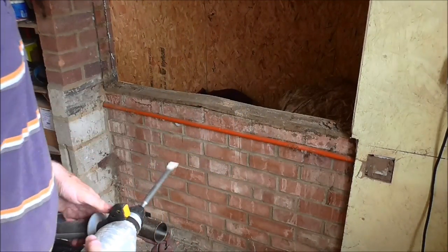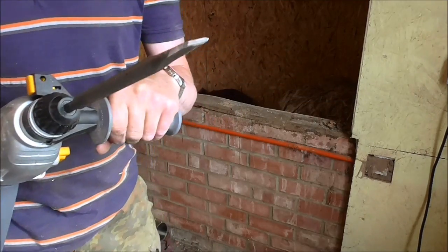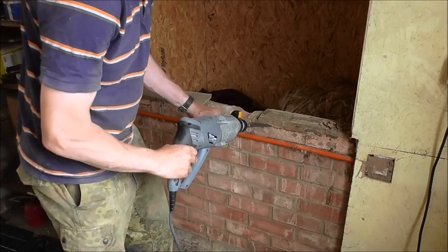Well, as you can see, I've got the window frame out now. I just used brute force and ignorance and sawn it in places, and it just broke and came away. But I'm going to use my SDS drill with a chisel bit in, and I've locked the chuck, to see how effective it is. Cement.